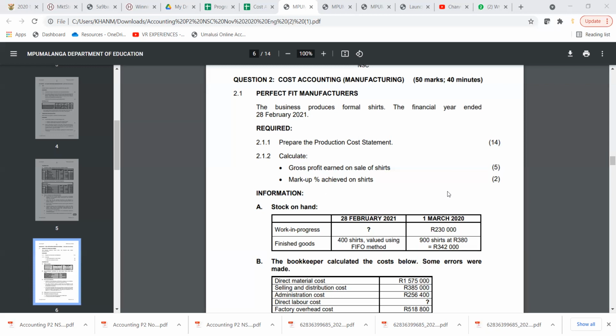So here they're asking us for the required 2.1.1, prepare the production cost statement, and then 2.1.2, calculate. There's two things we have to calculate: gross profit earned on sale of shirts. So take note, they're asking us for gross profit, not gross profit percentage. And then they're asking us for markup percentage achieved on shirts. So just pick up the subtle difference. The first bullet point is purely gross profit, a rand value, not a percentage. And then the second one is a percentage, but not gross profit, but rather markup percentage. Okay.